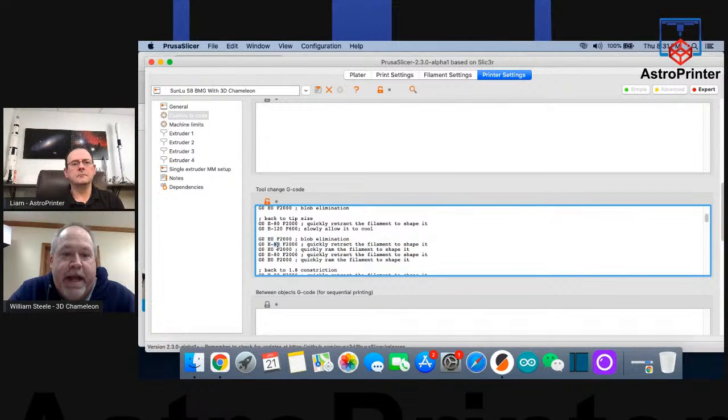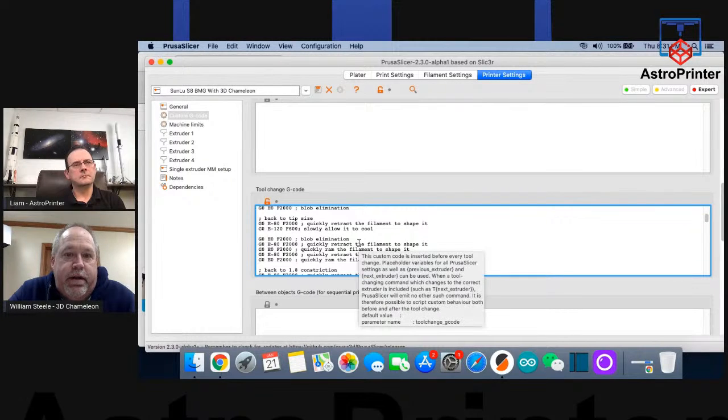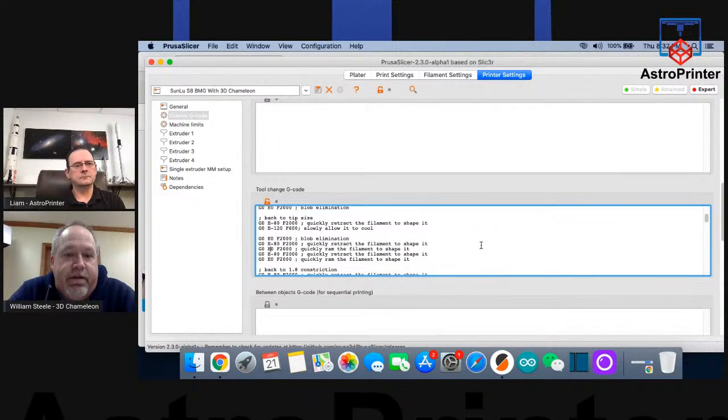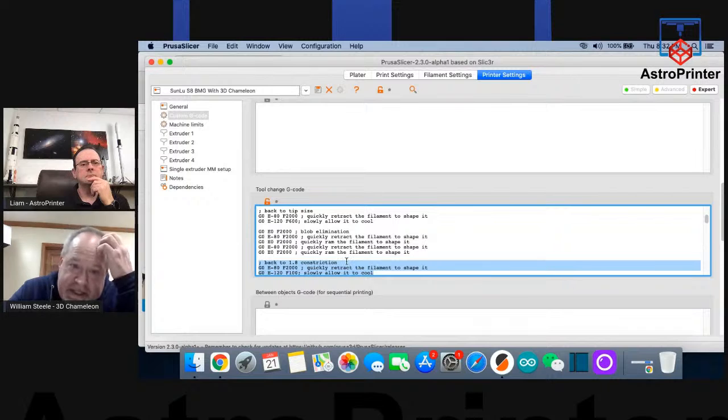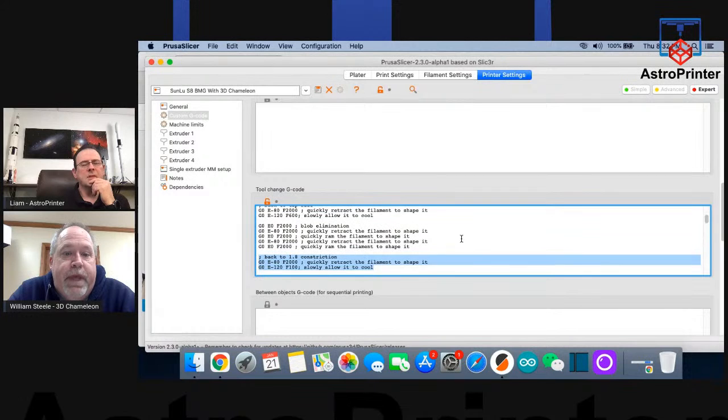So here we go all the way to the nozzle and back it out, back in and back out. What this is actually doing is eliminating blobs that form on the end of the filament as you're pulling it out. Sometimes as you're pulling it, a little section will break off, and you don't want that to be free or attached by a string. So you ram it and get it to affix to the end of the filament. We then move back out into that 1.8 and do some more constricting, again allowing it to slowly cool. The effect of these lines is that you wind up with a very nicely sized and shaped tip that looks like a bullet, right? Yeah, at the end of the filament.